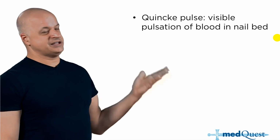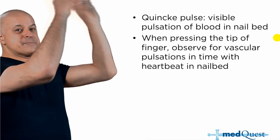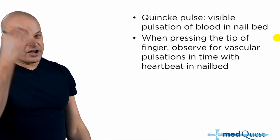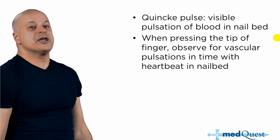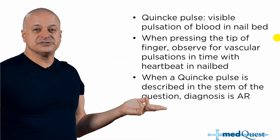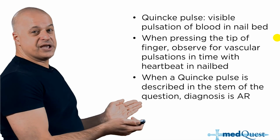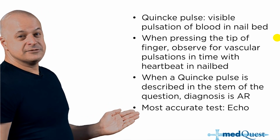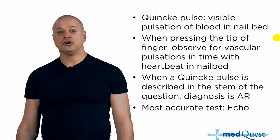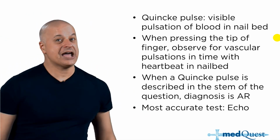It's a pulsation in the nail beds, and when it's present, it just means that it's a high bounding pulse. In the carotids, it'd be called the water hammer pulse. In your head, it'd be called de Musset sign, head bobbing, and I've got regurg now. In the fingernails. So when a Quinky pulse is described in the fingernail beds, you should be getting an echocardiogram and evaluating for surgical repair or surgical replacement. Super. Next sound.